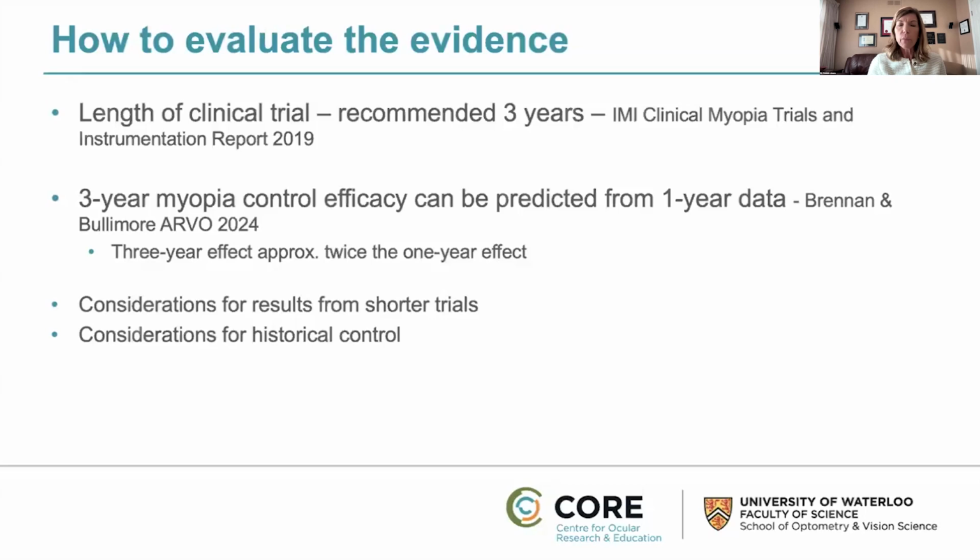And how do we evaluate that? Well, you can look at the length of the clinical trial. The IMI report back in 2019 recommended 3 years of clinical data. Now, whether that's still true today or not, we've just had some information published earlier this year from Noel Brennan and Mark Bullimore saying that 3-year efficacy can be predicted from 1-year data. So is a 1-year study sufficient? Is 1-year data enough for you to make your decision?